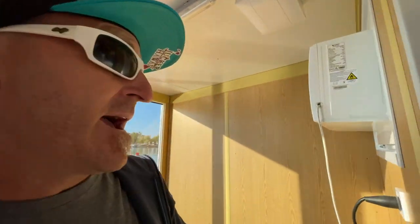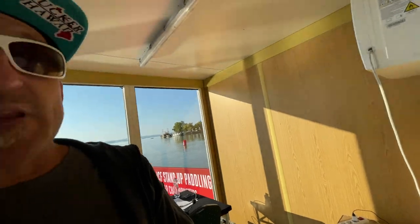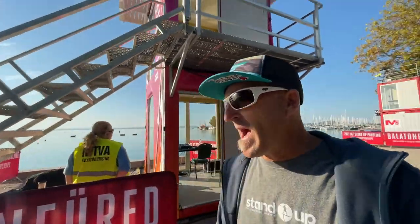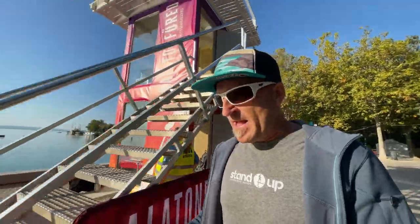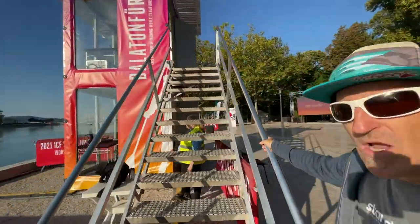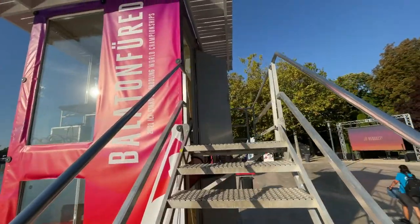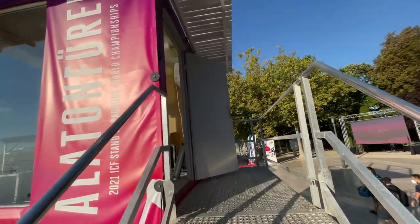It's also very nice. They put an AC in here because it gets a little hot in here during the day. So we're cranking the ACs. And then our Hungarian colleagues, they get the second floor, or the first floor, so to speak. I'll take you up here real quick. So these guys are upstairs, and they're doing the same thing in Hungarian.